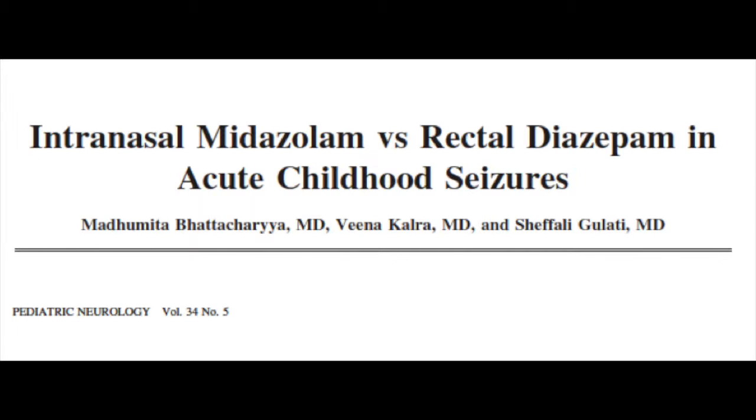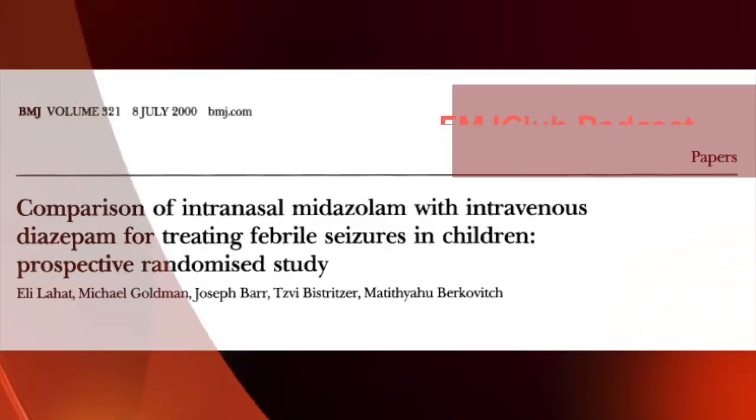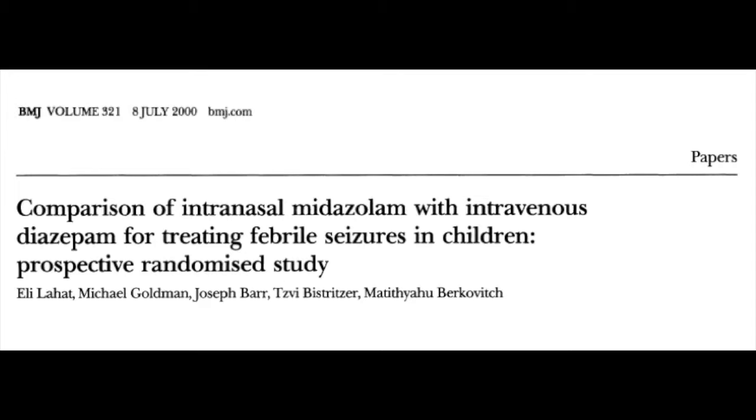All right, continuing on our journey around the world, we're going to move on to Israel now with the fourth article. Yeah, so the fourth study, like I mentioned earlier, is a little bit different. So we've looked at two that have compared intranasal midazolam with rectal diazepam. This fourth study is a little bit different because it compares intranasal midazolam with what is arguably kind of the gold standard treatment, IV diazepam or lorazepam. They're interchangeable. But so this study was called Comparison of Intranasal Midazolam with IV Diazepam for Treating Febrile Seizures in Children, a prospective randomized study by Lahat and colleagues, and it was published in BMJ in July of 2000.